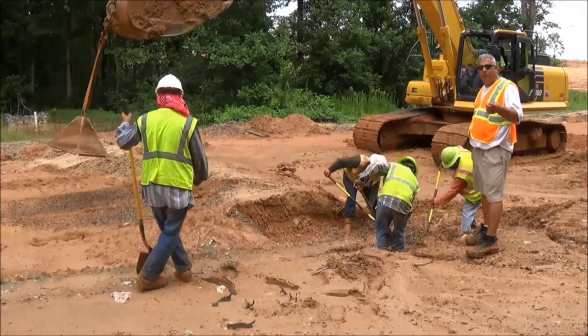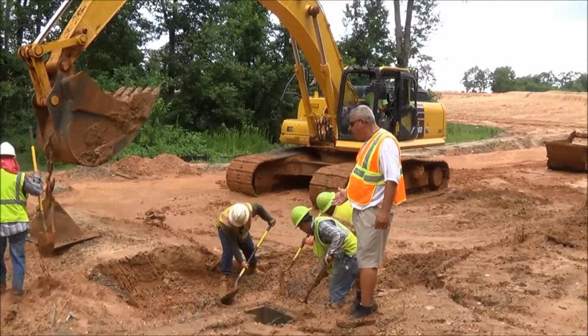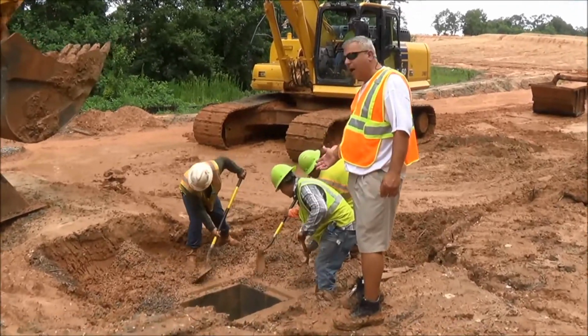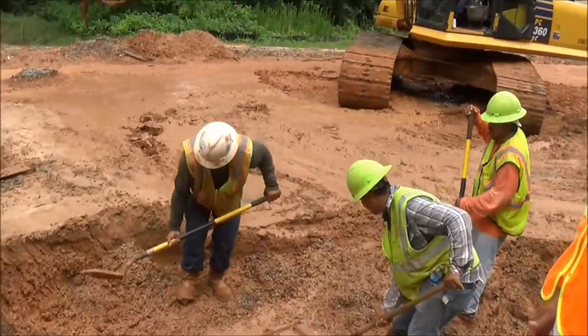Bring the camera over. We're just going to walk the camera over. You can see how much, really no sediment at all in the box. Just a few rocks that just fell in. If we were using a stone saver, we wouldn't even have that.